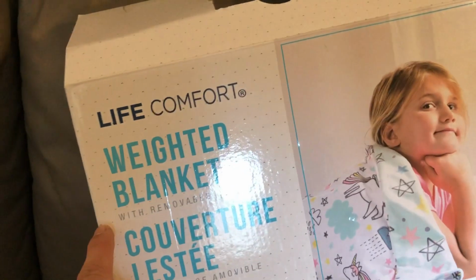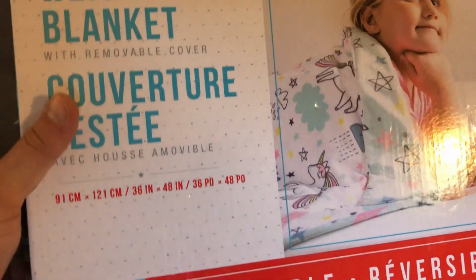They also got a Life Comfort weighted blanket with removable cover, so they are reversible. So here are the ones that they got. One has stars on one side, and then the unicorns on the other. So they're pretty heavy. They actually used these last night to go to sleep. And yeah, there we are. Pretty awesome.